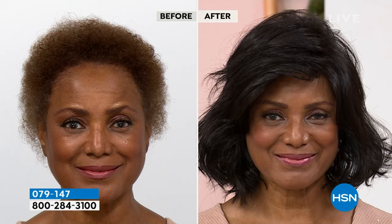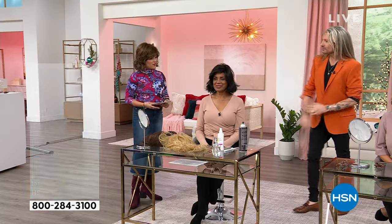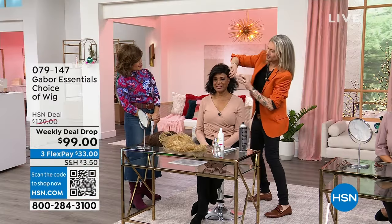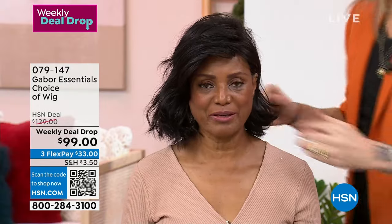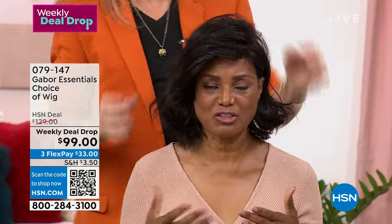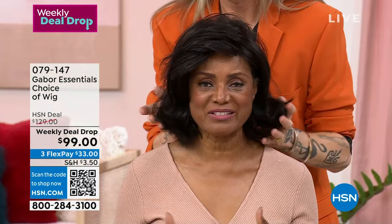It's not the same look every time you wear it. You can get a lot of different looks out of one wig. Really? Yes, you can. So it's a good investment. Like you said, you're buying one wig and you're getting a couple, because you're changing the style up. You're making it look different, but it's the same wig.